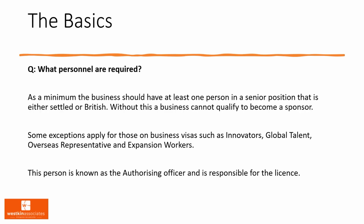In regards to personnel, when applying for a license, a business has to have at least one person that would be able to act as a point of contact at the Home Office. This should be someone in a senior position, usually a director or an employee, but they must be British or settled in most cases, although some exemptions can be seen below.